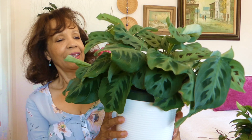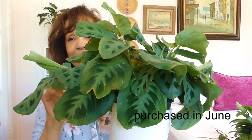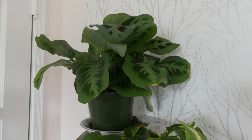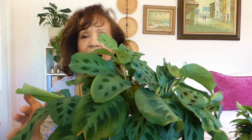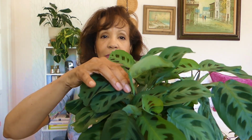This is my Maranta plant, prayer plant, and this plant used to sit up there, and I moved it for a couple of days while I was trying to decide if I wanted to keep my ZZ plant up there. During that time I put it on my desk, and after a couple of days I noticed that there were a lot of new leaves coming out. It seemed to come out of nowhere. All of this on the top here is new growth. As you can see, here's a new one coming out here, another new one there, one here.